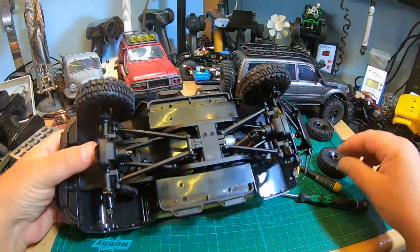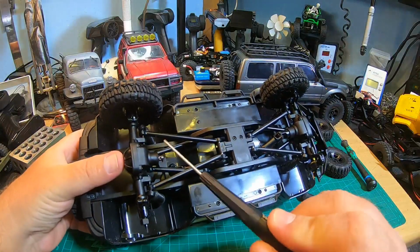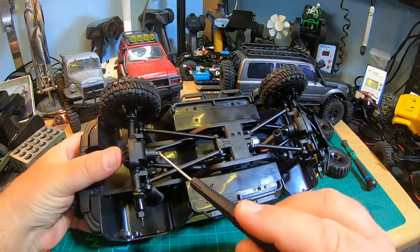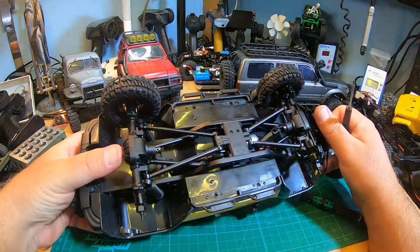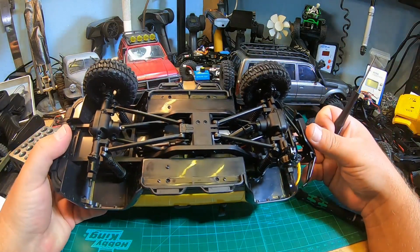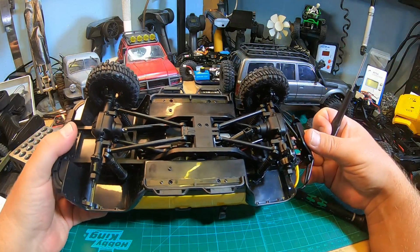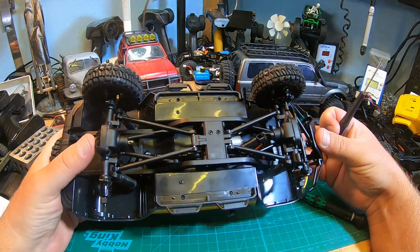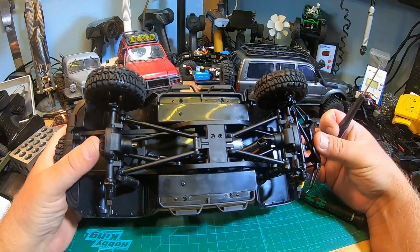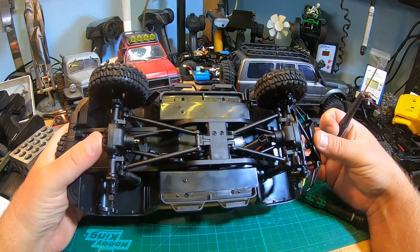And check it out. How cool is this? Metal gears as in the licensed Toyota LC80. Super cool. Metal gears inside the axles. Wow. So that's a big upgrade compared to the other trucks, but I don't know if there is really a problem with the plastic gears. I so far didn't have a problem, but I don't push my trucks really hard.